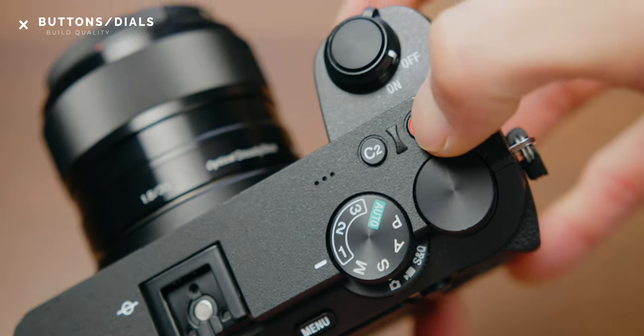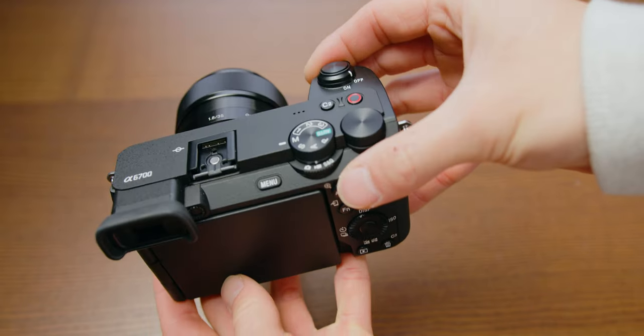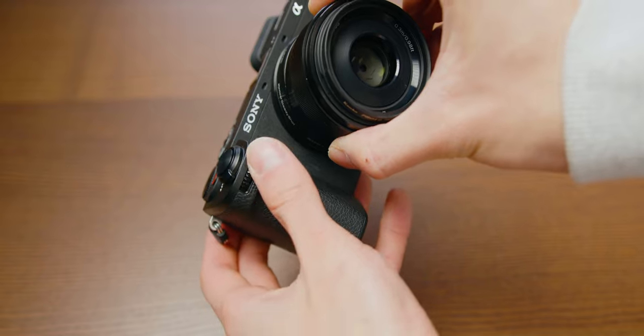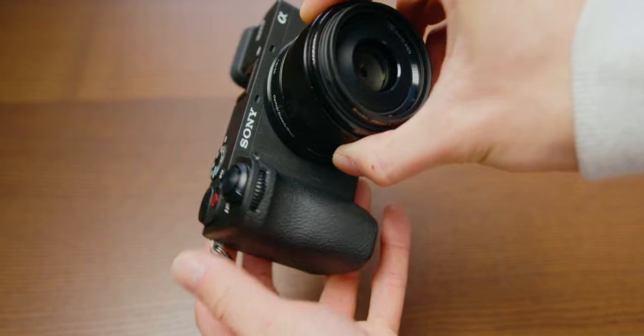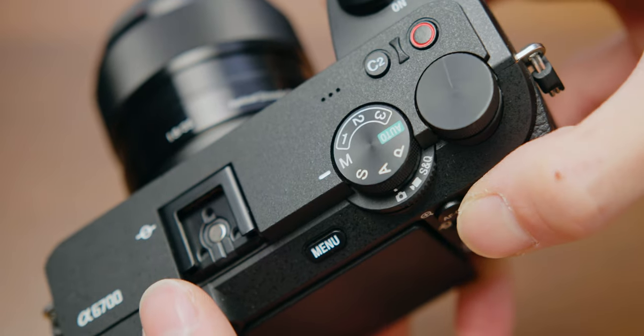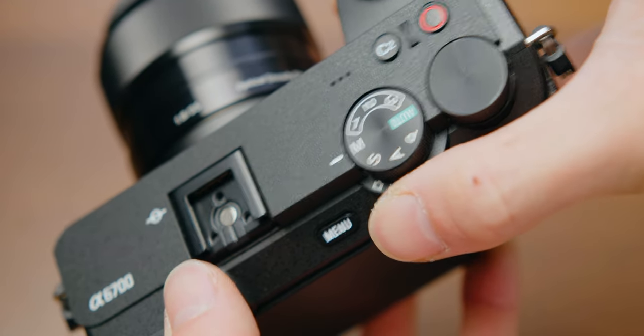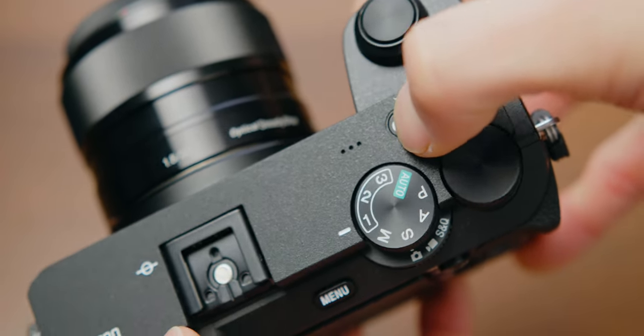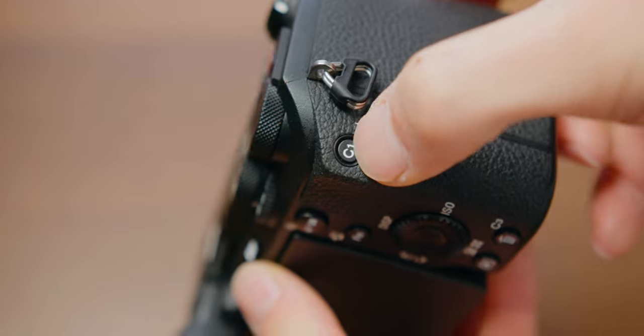Buttons and dials. Now this got a big recording button like this, which tells I'm a legit video camera. Also, this got a dial here at the front, which A6600 didn't have. This allows us to have a quick camera setting control when we are shooting videos. And this photo video quick switch, this is so sweet. You can change photo to video, video to photo in a second. And thanks to this, you can use a different setting for each.